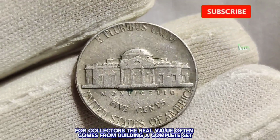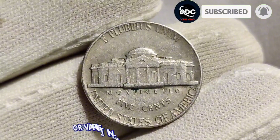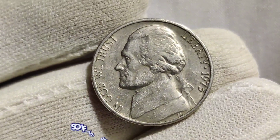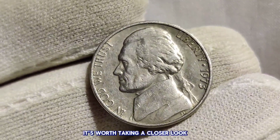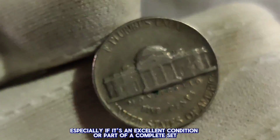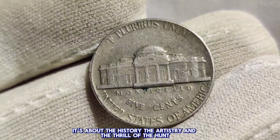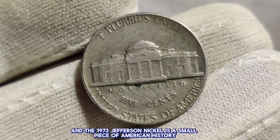For collectors, the real value often comes from building a complete set or finding a coin with unique qualities. Errors or varieties in the minting process can also increase a coin's value significantly. Always check your nickels for anything unusual. So, if you're holding on to a 1973 no mint mark Jefferson nickel, it's worth taking a closer look. It can be a valuable addition to your collection, especially if it's in excellent condition or part of a complete set. Remember, coin collecting is about more than just monetary value. It's about the history, the artistry, and the thrill of the hunt. Each coin tells a story, and the 1973 Jefferson nickel is a small piece of American history.